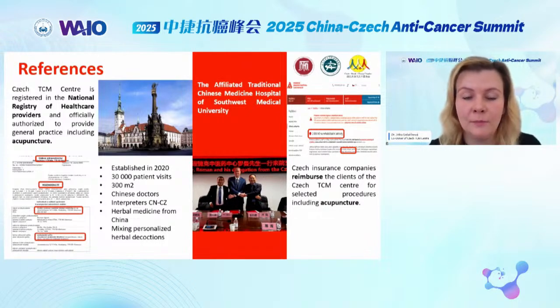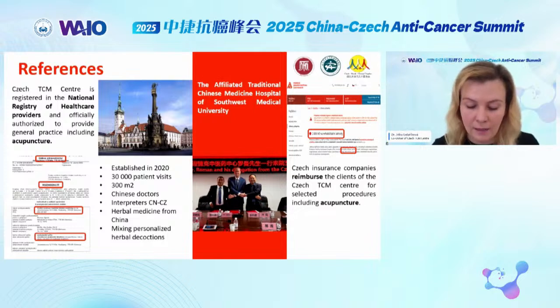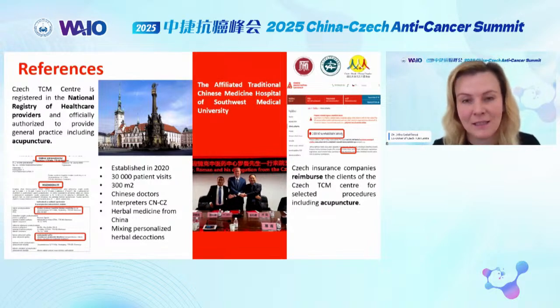What's also special about us is that we import our own herbal medicine directly from China, and we mix personalized herbal mixtures, teas, or decoctions for our clients. In the third part of this slide, you can see our key partner in our project, a Chinese hospital. I will read the name, not to confuse it: the Affiliated Traditional Chinese Medicine Hospital of Southwest Medical University. In the picture, you can see Mr. Spacil and the president of this university, and also a representative of the pharmaceutical company, signing an MOU, because we usually go once a year to China, and this hospital sends Chinese doctors to our center for one year of employment or internship.